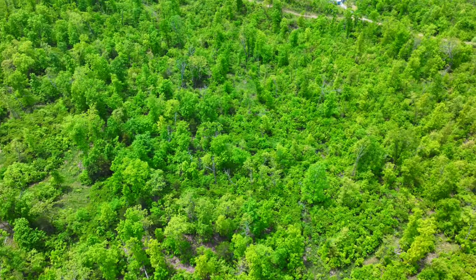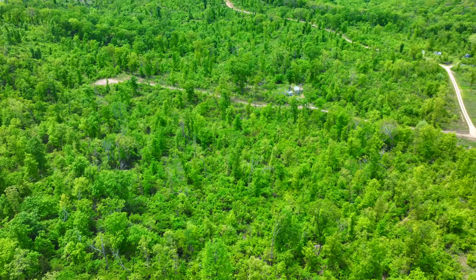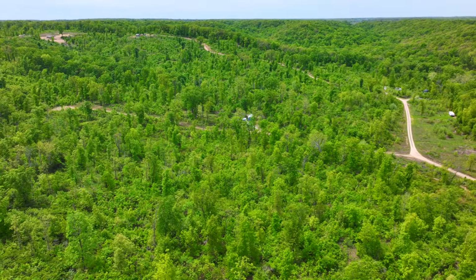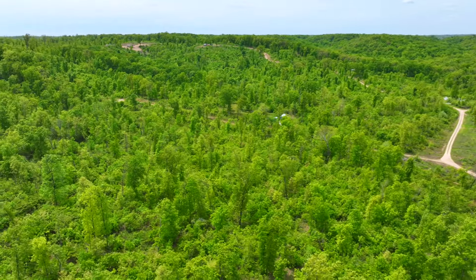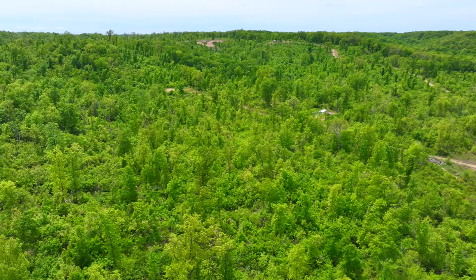A few days with a tractor and a brush hog could really do wonders on this property. Love the location, love the way it's situated. Nice and private, but you can still get to it. Gorgeous tract. That's tract 41 at Cedar Gap Hollow.